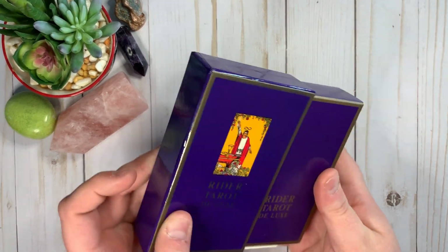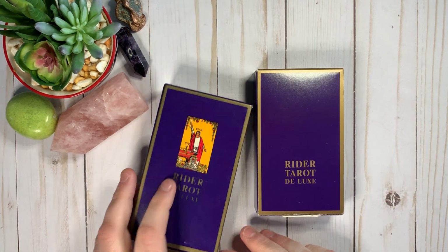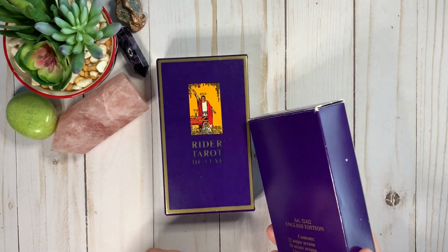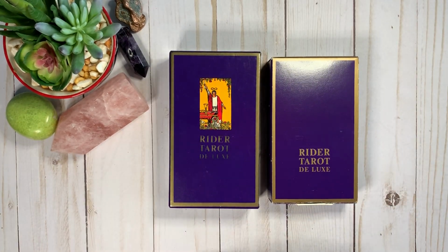There's not actually too many videos on YouTube of the Rider Tarot Deluxe, so I thought that I would just flip through this one, just because I can. This was published in two different versions. There's this particular one, which is the yellow box, blue box one. And then there's another one that has roses and lilies on the back. And that one was a copy of the original Rider Tarot. So they're an entirely different deck. They both, however, come in practically this identical box, which is a little bit confusing.